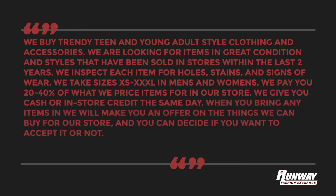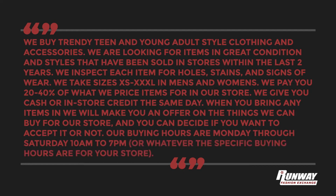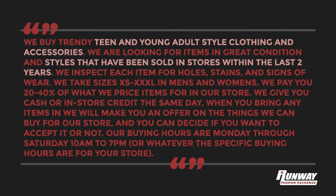When you bring any items in, we make you an offer on the things that we can buy for our store, and you decide whether you want to accept it or not. Our buying hours are Monday through Saturday, 10 a.m. to 7 p.m., or whatever your buying hours are for your specific store. Try to get all these key components in your response with each customer every time. Style, trendy teen, men's and women's clothing, within the last 2 years.